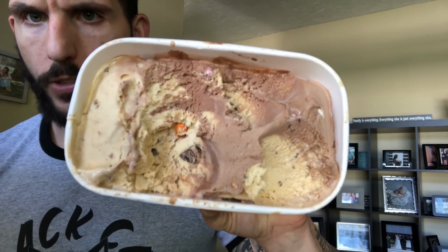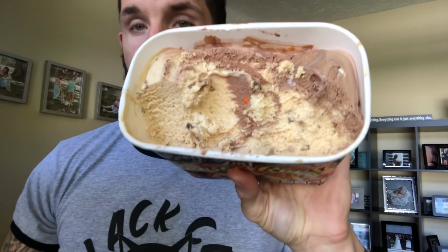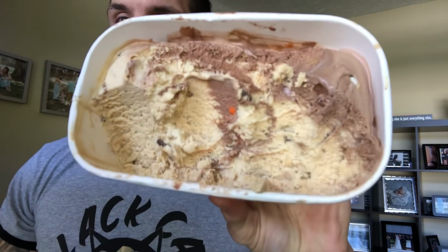Let's see. Oh, this one has more of a swirl to it, as you can see. I'm not gonna lie, peanut butter frozen dairy dessert, it's edible. Or maybe it's just the chunks of Reese's Peanut Butter Cup I'm getting. I'm getting more peanut butter ice cream than chocolate, which is gonna factor into my rating. It should come as no surprise that this is the best of the bunch. It's really not saying that much though, given how the other 3 flavors went.